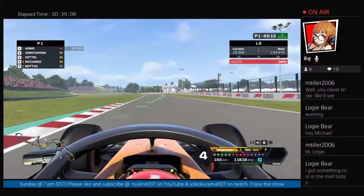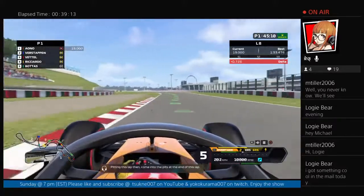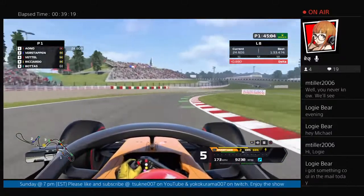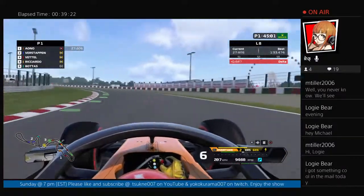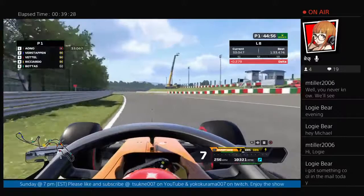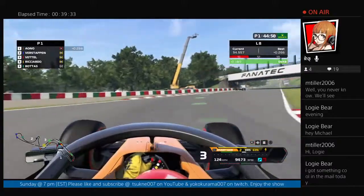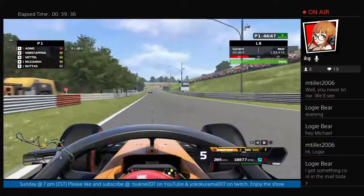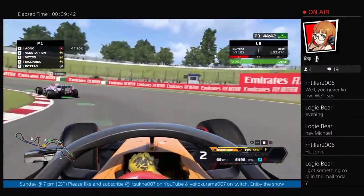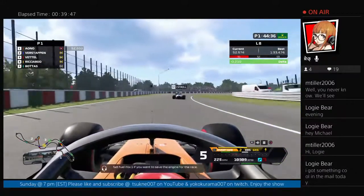And we put in the fastest lap for right now. Box this lap. Pitting this lap then. Come into the pits at the end of this lap. Coming up on to Lance Stroll. Set fuel mix 1 if you want to save the engine for the race.